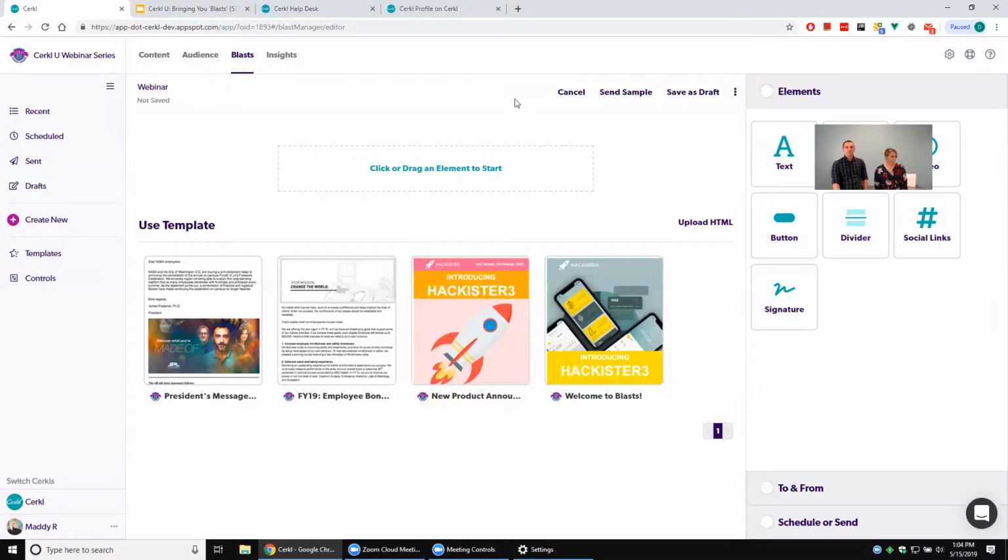Now you see over here in the top, you have all your actions. All the actions that used to live in the top right, they're still here. So you can save this, send a sample, download the HTML, or save as a template. And as we get more and more into this, we'll jump back into those a little bit too.